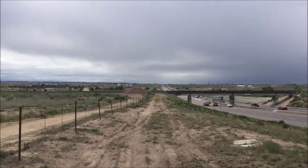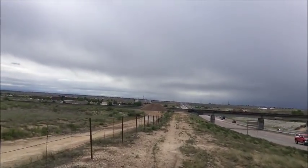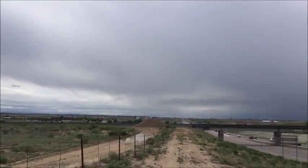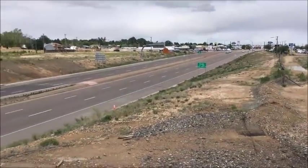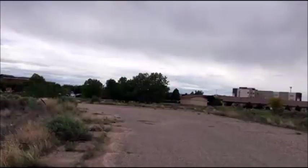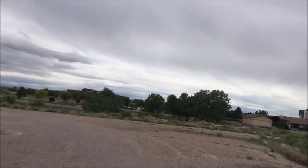Alright, I think it's 55 on this road. It's kind of a highway. Very unpleasant for me. I think I might be able to stay on this trail though. Alright, so I left Pueblo city limits and am crossing. This looks like an abandoned road that they just cut off.